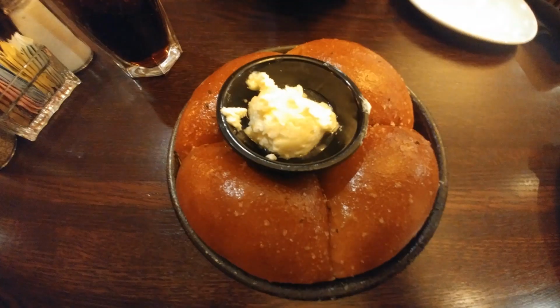And when we got seated, the waitress came around, took our drink order, and after bringing us our drinks, they also brought us hot rolls with butter. These rolls were amazing. They were delicious. The fact that they came out piping hot and the butter was semi-melted in the dish that they stuck in the middle of it was a nice touch.